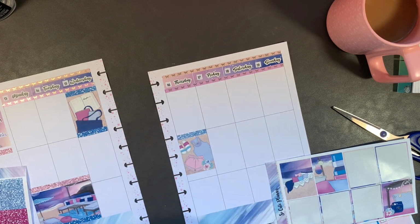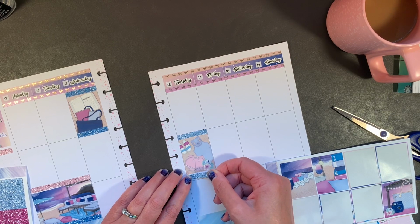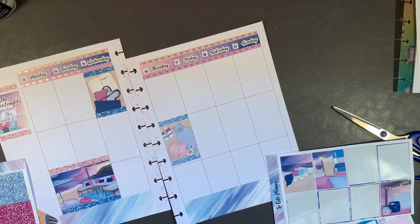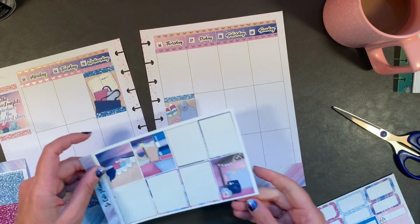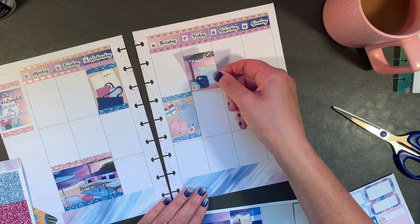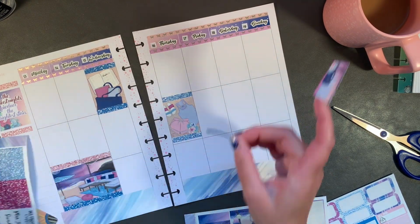So the Happy Planner boxes are super long in this particular planner, and I think it's because the lines are so narrow, and I don't mind that it doesn't fill the box because I just don't mind. It's fine. Okay, so I think Friday, since it's a traveling day, I will put this box here. Let's use this dark one.